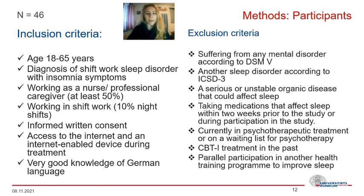Participants who suffer from any mental disorder or any other sleep disorder, according to ICSD-3, have to be excluded, as well if they are taking any medication or are under serious or unstable organic disease that could affect sleep. They can't be part of the study. If they had CBTI treatment in the past or are currently in psychotherapeutic treatment or on a waiting list for it, they can't be included. And also if they are already participating in any other training program that aims to improve sleep.